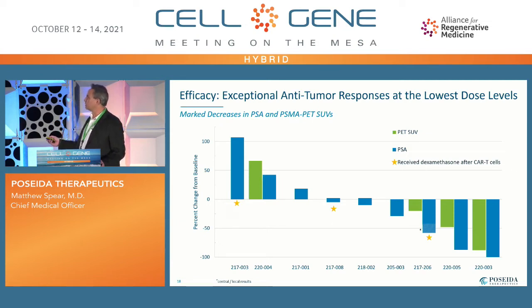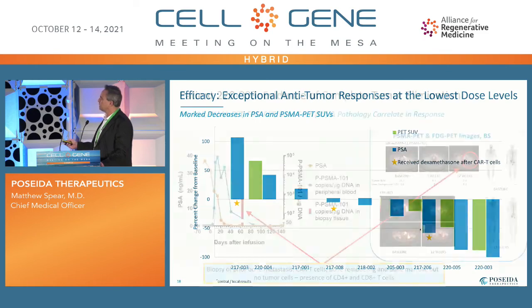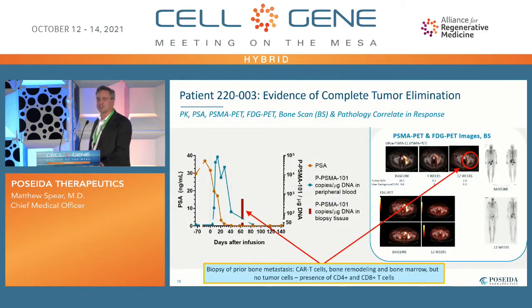In the first 9 patients treated, you can see that the majority of patients had decreases in their PSA. Some of those, if you go down to the right-hand side of this waterfall chart, had concordant decreases in PET uptake, SUVs as it's called, standardized uptake values, both on FDG and PSMA PETs. And as a matter of fact, some of the patients, particularly the one on the far right, had near complete responses or complete responses, as I'll illustrate in a bit more detail on the next slide.